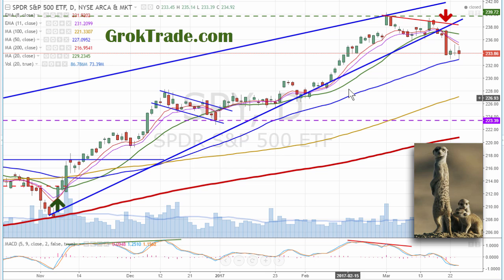Look at that. We were here in a symmetrical triangle after having a huge run up here in a rising wedge, which is bearish, and it broke down here last Friday. It closed below it, and then on Tuesday, kabam, the first 1% drop in the market since the election way back over here in November. We haven't had any major pullbacks. If we have, the market bought it up right away, but not this week.